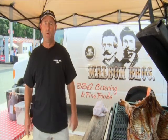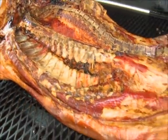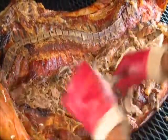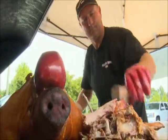Today we're doing a whole hog barbecue, which we can do at your home or your company or any special events you might have. We have several different packages, from chicken to brisket to ribs. One of the big events that we've done was the building of the new hospital over there on Centera at Princess Anne. We fed close to 600 construction workers.